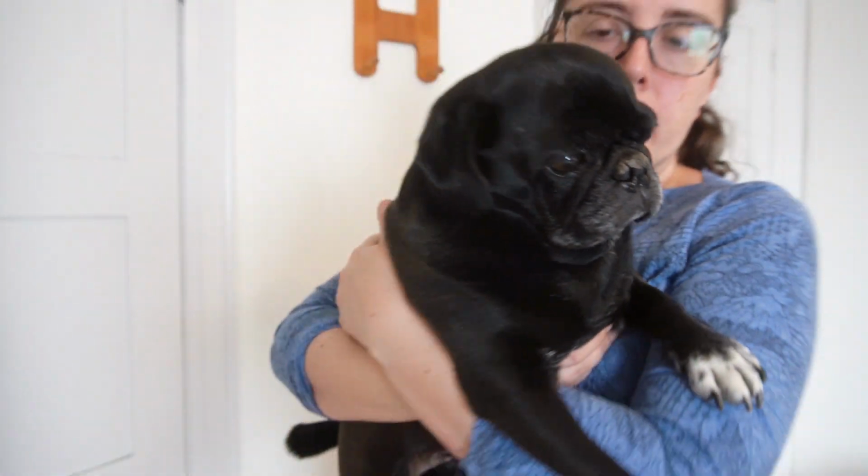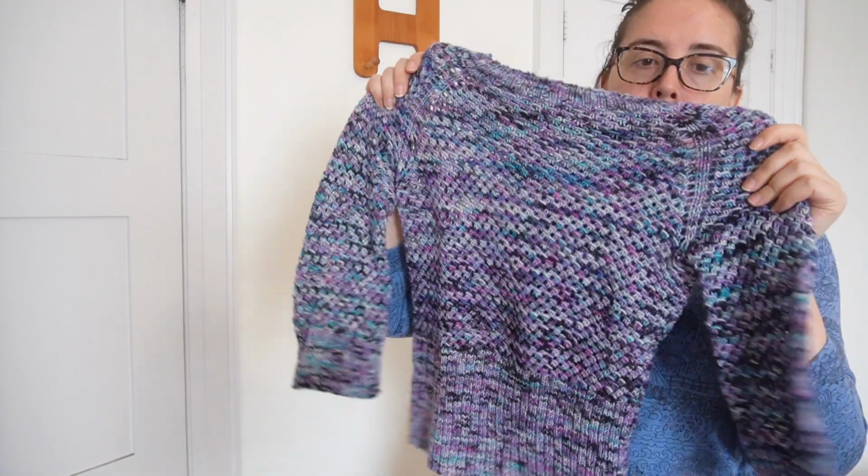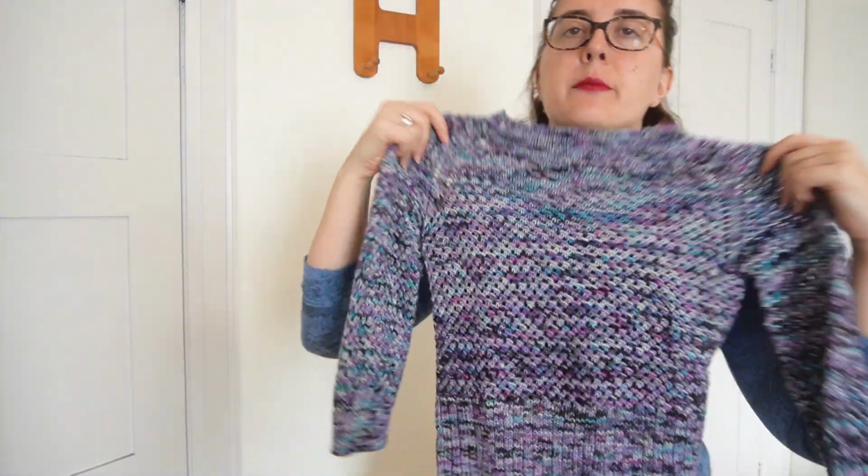I'm so sorry. Okay, so now we're at the knitting portion of the agenda. Knitting projects finished in 2022. This sweater, which is the August Sky sweater by Maria Olsen. This sweater has its own video on the channel, so I'll link that below. I won't talk too much about it.